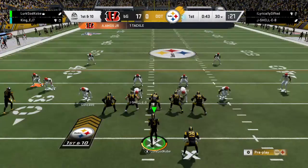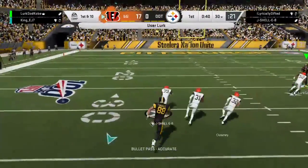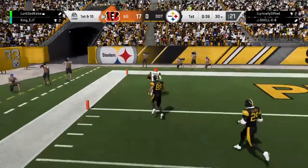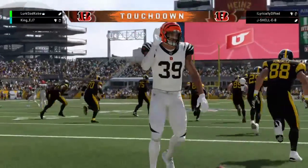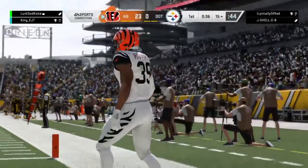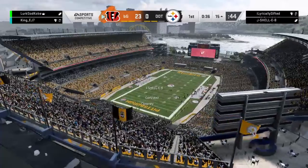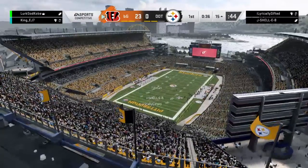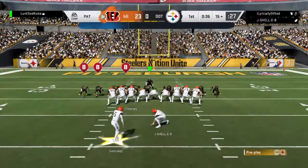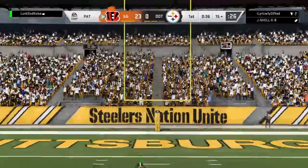So 1st and 10 now from the 30. Wilson going to fake the give and keep it himself. Down the numbers. There he goes. And he will bring it back. It's a pick six from Bengals TD. Now the Steelers put a stop to the action with a timeout defensively. They'll have 2 remaining as we step aside here in this first quarter. Gonzalez now to add the extra point. And the lead is now 24.